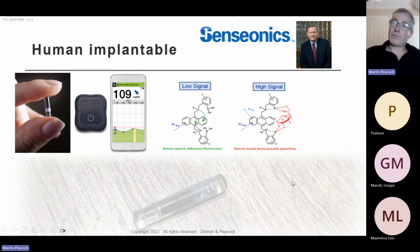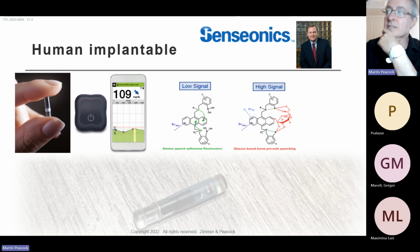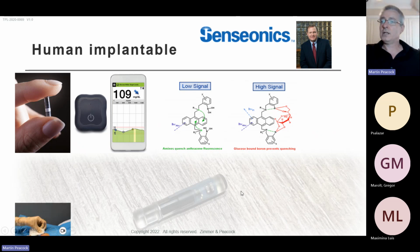The problem I have with this fluorescence is that I'm not entirely sure how specific this dye is. They basically have a fluorescence dye. The glucose binds with it, it disrupts the structure, and the fluorescence is essentially quenched. The thing is, if I did some lab studies and tested it with maltose and fructose, I would also get a quenching.